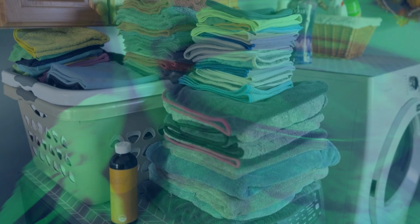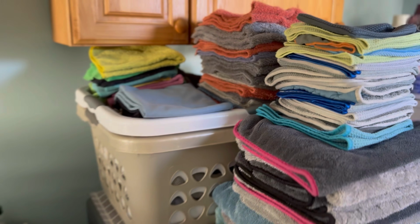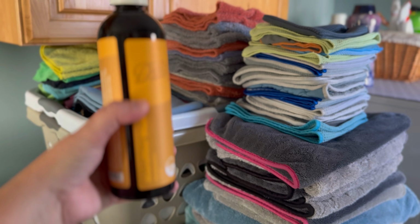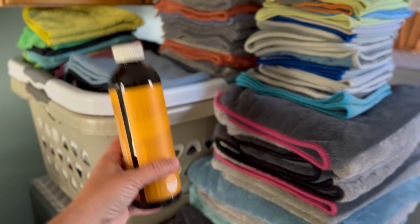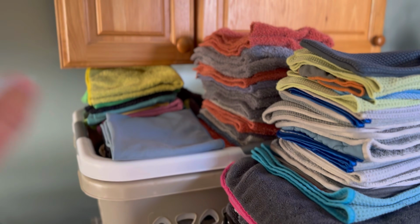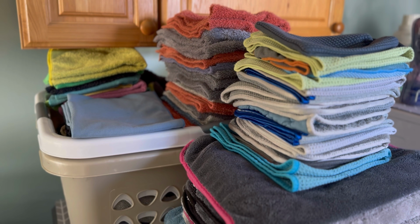It took 2 days, but we are finally all done with our microfibers. We were able to do all of these microfibers, and we have about a half of the bottle left. So about 2 ounces per load is all we needed. Everything came out clean. I had no stains or soiling left behind.